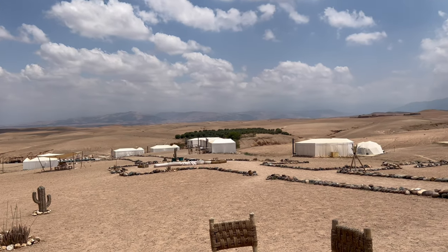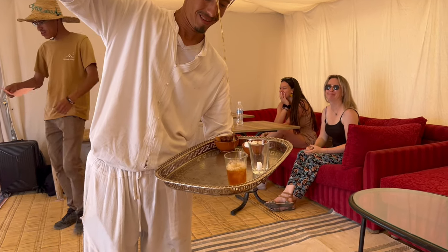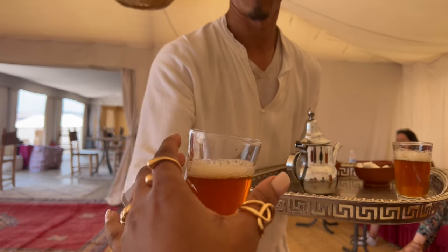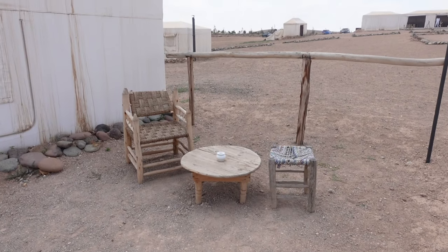So we spent the rest of my birthday at this camp. It's Emerald Camp in Agafay Desert. Funny enough, I found this place on Instagram and it really lives up to the hype. And the aesthetics, oh my god, so beautiful. So this is what it looks like.